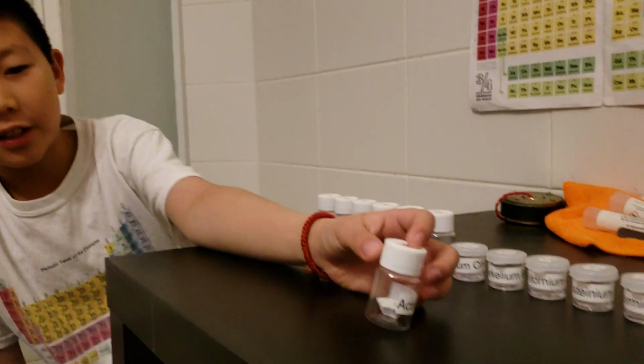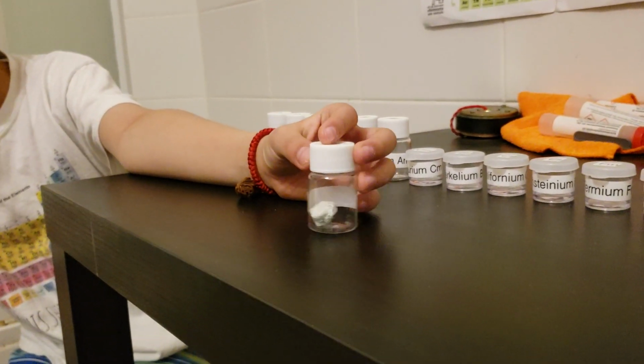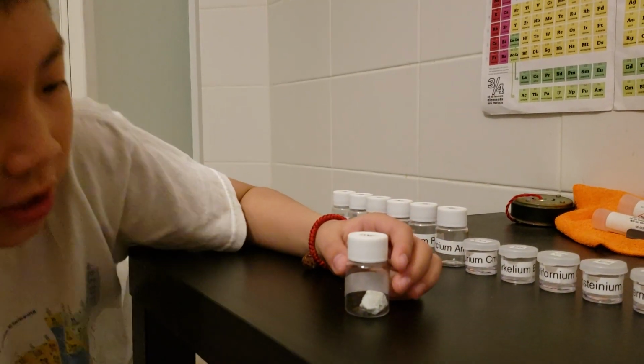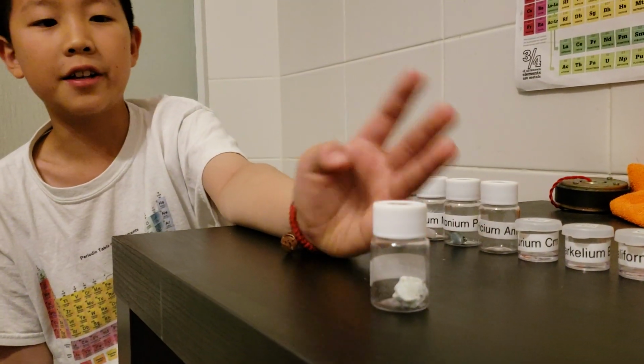For actinium, I collected some aragonite, which is basically calcium, but it can contain little bits of audinite, giving it the yellowish tinge. The audinite has actinium in it, hence the name.